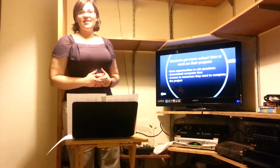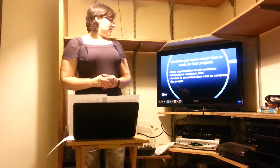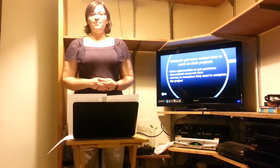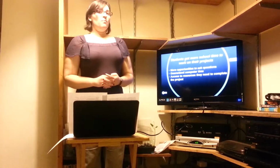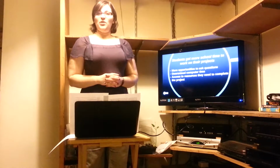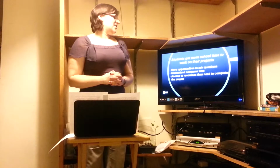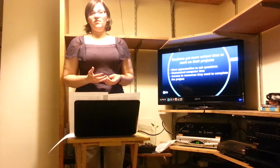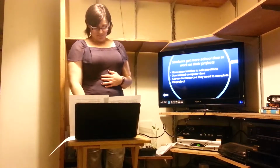Also, we have a class set of computers in the school library. When they come into library class, the students can sit down and work on their projects. They have guaranteed computer time. Not everyone has computers at home. I know it's hard to believe, but being able to use the computers at school gives them uninterrupted time to work on their projects. And also, they have access to the resources they need. We have all sorts of things that students can use to complete their research projects. We have every topic that you can imagine.